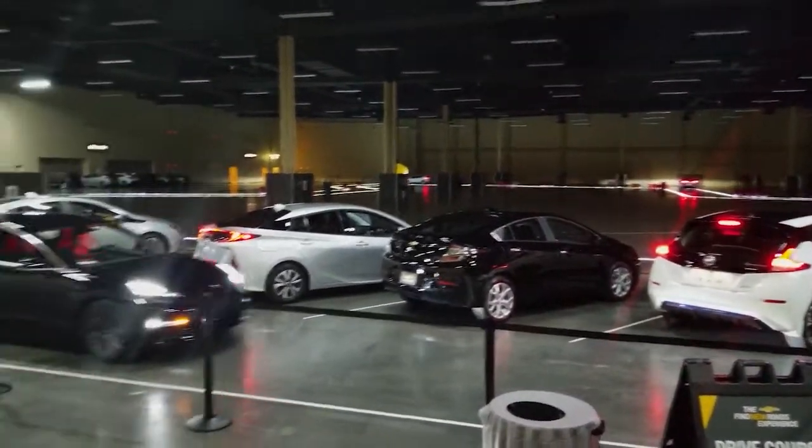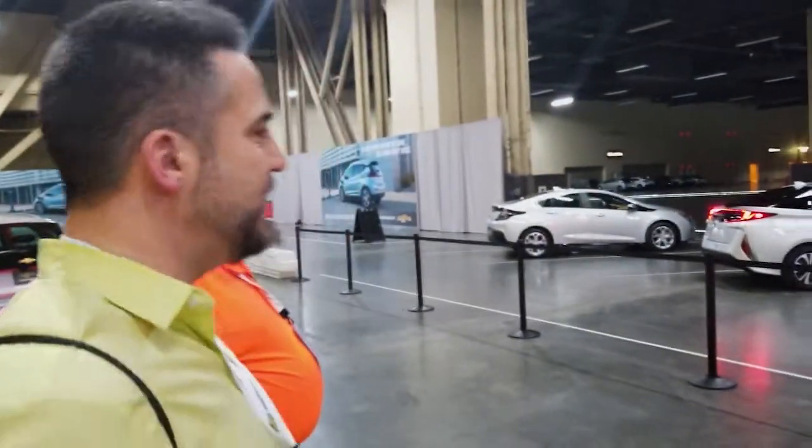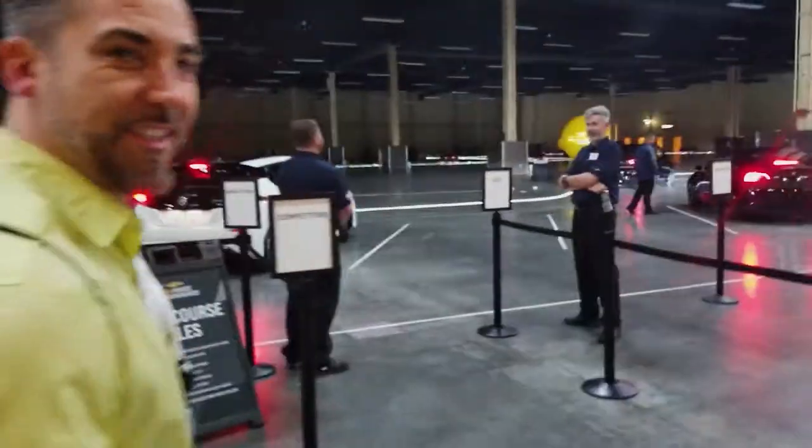They got the Tesla. Nobody wants one of those. Nobody wants a Tesla, do you? Chevy Volt. That's where it's at. Let's go for a ride.